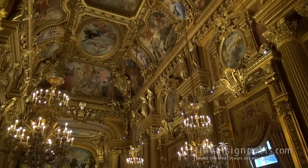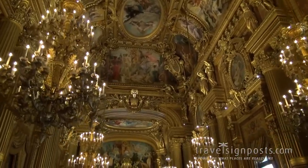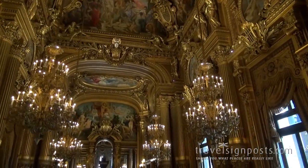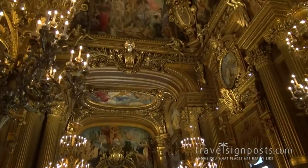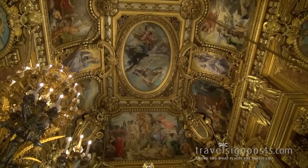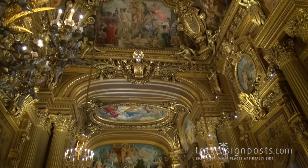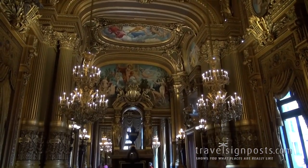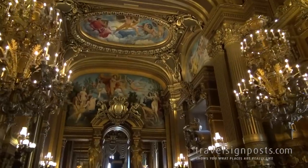You know, the acoustics may not be so good as in the new Bastille. Hey, look at the decoration of this one. Got to meet my favourite opera house in the world. And I live in Sydney.